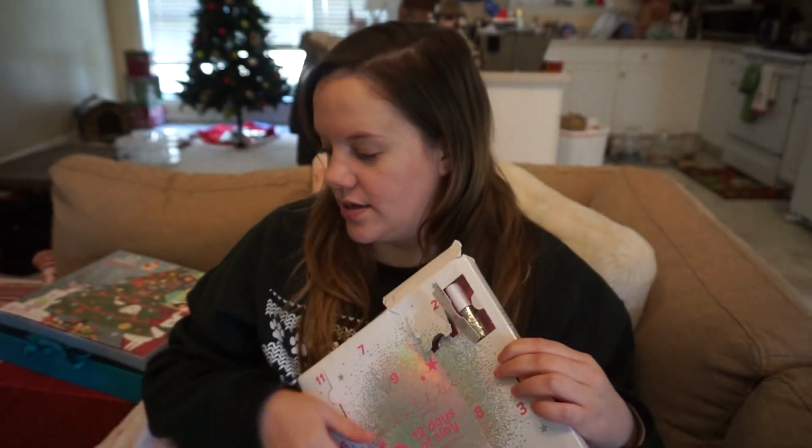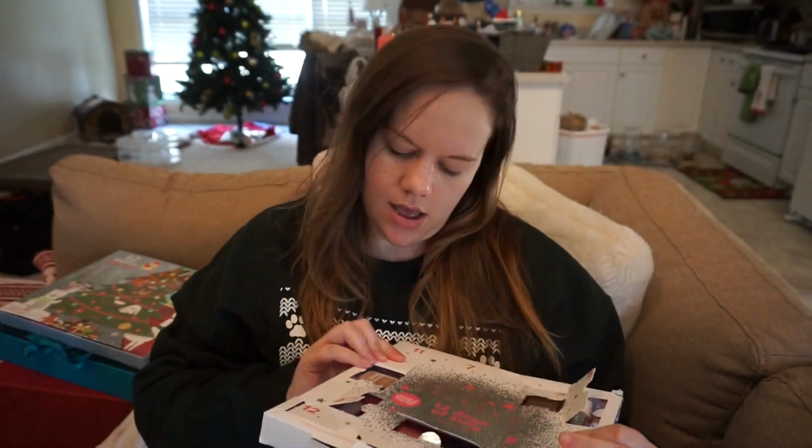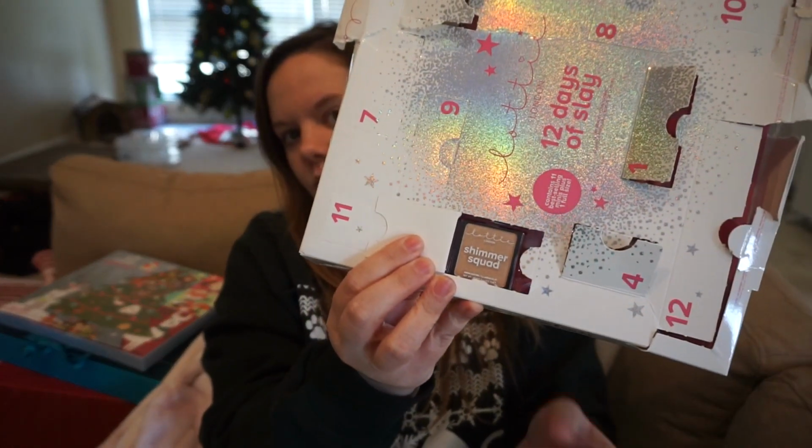Hey guys, I'm home now and I thought we would sit down and do some advent calendars because there's a good chance I'm gonna pass out on the couch. I also thought about doing some empty product reviews. I'm not sure, I may do that in a minute, but for now let's just open our advent calendars. Day 6 from Lottie London. Looks like another shimmer squad.